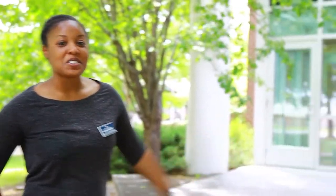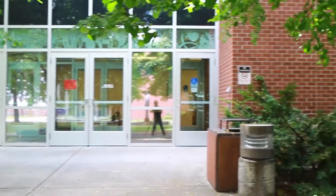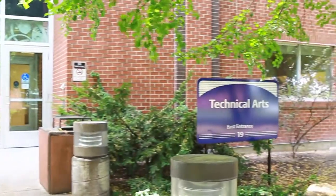Keep going. Here's our technical arts building, where we offer graphic design, interior design, and orthotics and prosthetics. Behind me is the Student Union building, also known as the SUB, where we offer student services such as admissions and registration, work study, disabled student services, the student lounge, cafeteria, bookstore, and recreational room.